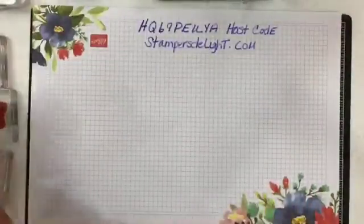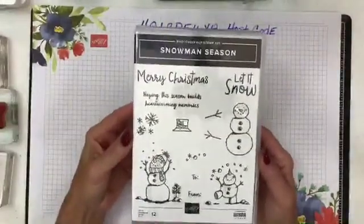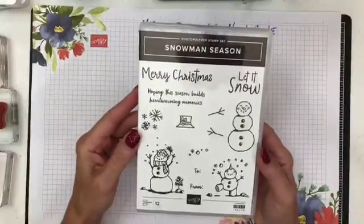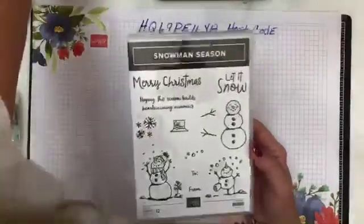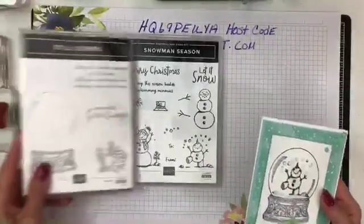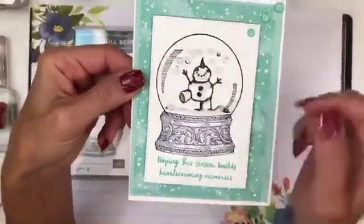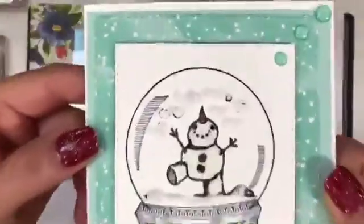And then the other one I did, and I'm going to show you that one first so I can put it out of the way. This is the Snowman Season. Okay, and this one I will be playing with next Friday, Facebook Friday morning. Okay, so let me show you that one. Now this one I just stamped with the globe, and you can see that. And then I stamped the snowman inside. I'm going to bring it up close.